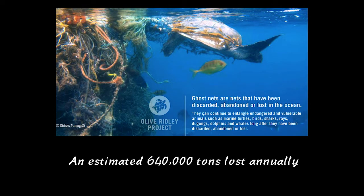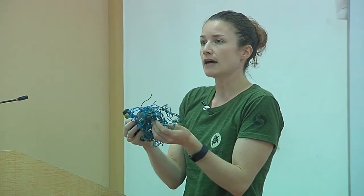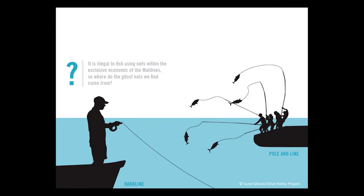So the UN recently estimated that 640,000 tons of ghost gear goes into the ocean around the world every year. So this is a big, big problem, but not just here in the Maldives. Here in the Maldives, you don't use these nets. I mentioned we fish with pole and line, a sustainable way of fishing. So where are these nets coming from then?